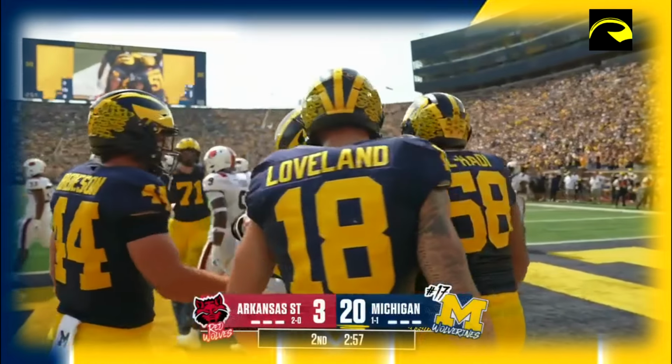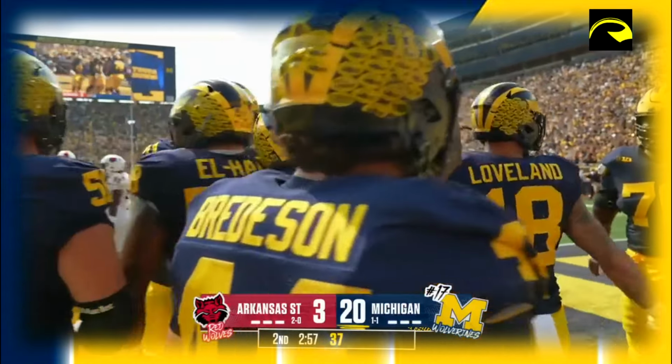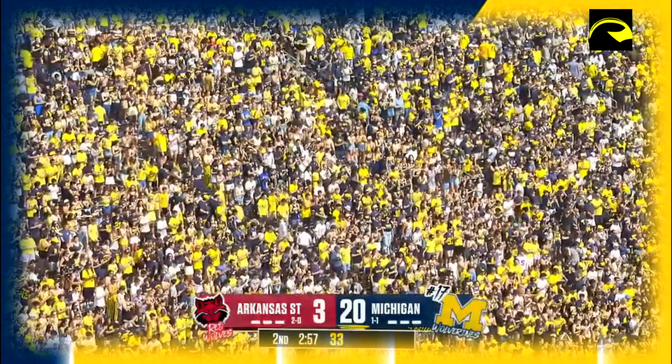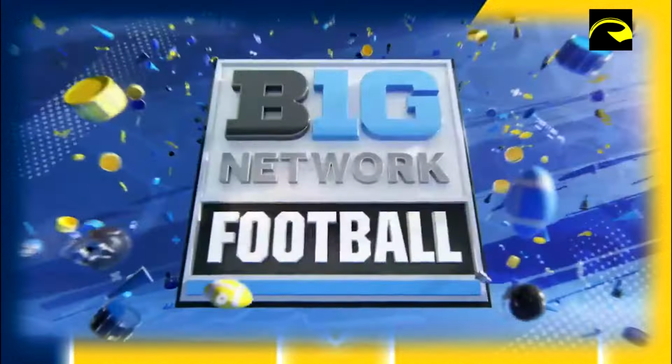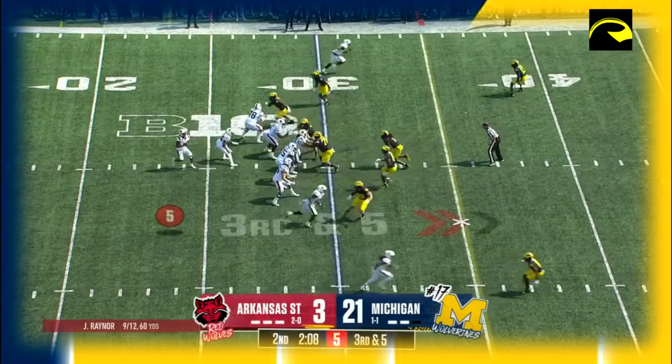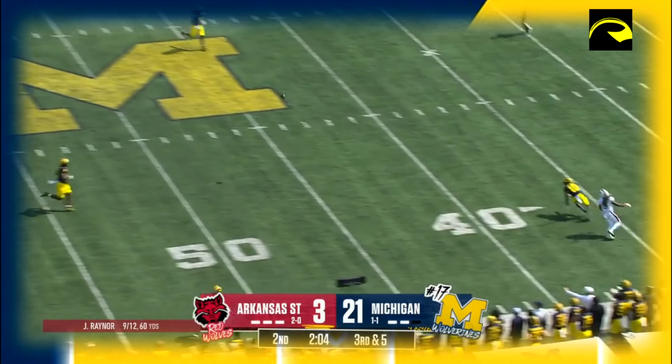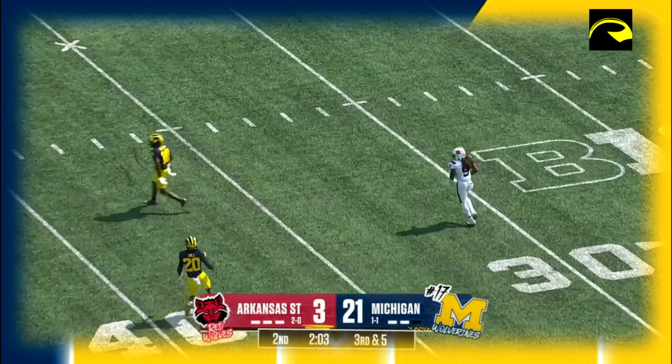Michigan in the end zone for the third time here in this first half, with 2:57 remaining in the second quarter. Hear the crowd getting into it on third down. Rayner rolls right, going deep right side, and it's incomplete. Jalen was hit as he got rid of it.